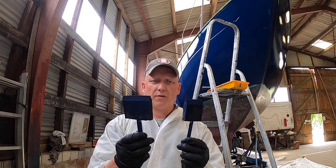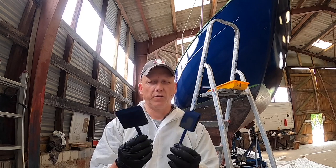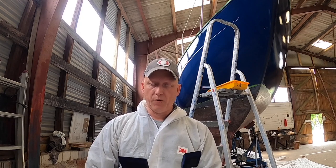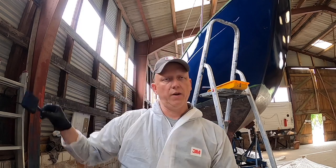Two different sizes worked really good. I'll try that tomorrow again. I throw those away and use new ones tomorrow. I bought a bigger pack of them, and they work like a charm. I'm really amazed, especially because they are so pointy. Can really get in there.